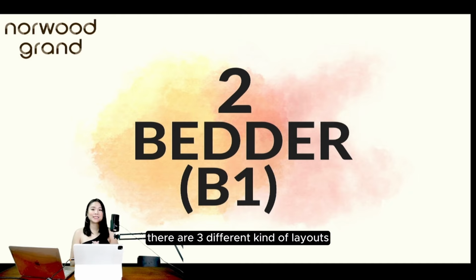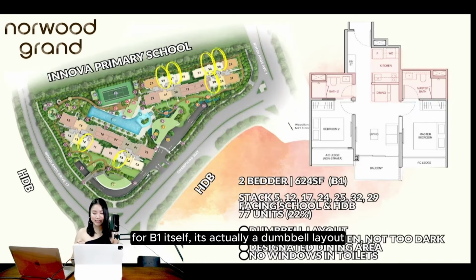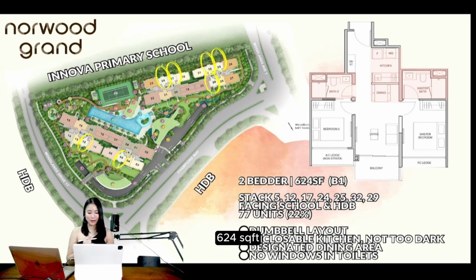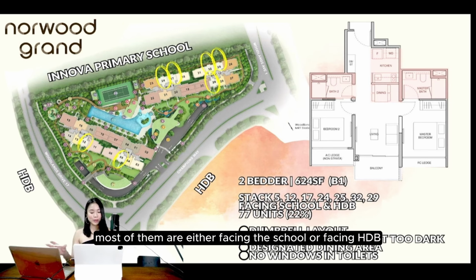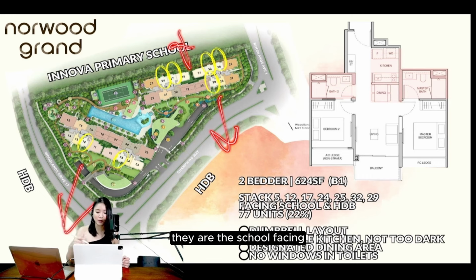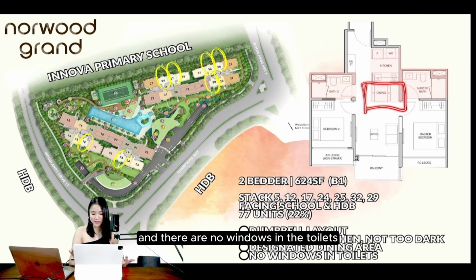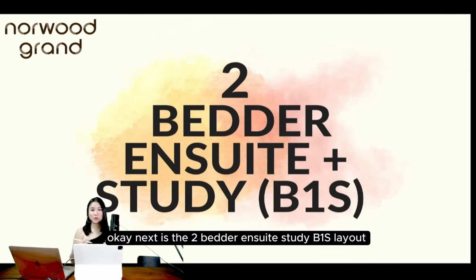For 2 bedder, there are 3 different kinds of layouts. B1 itself is a dumbbell layout, 624 square feet. There are 7 stacks in total. Most of them are either facing school or facing HDB. Dumbbell layout, enclosable kitchen, and they have a designated dining space, and there are no windows in the toilet. Okay, next is the 2 bedder ensuite study B1S layout.